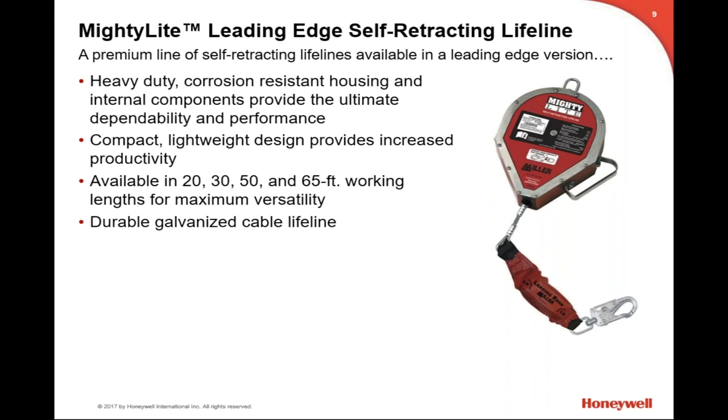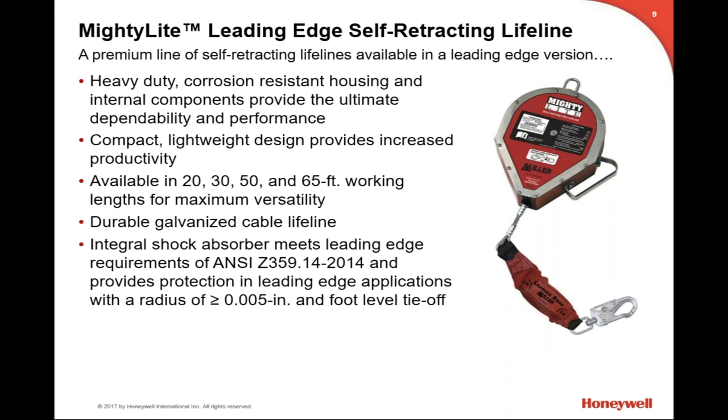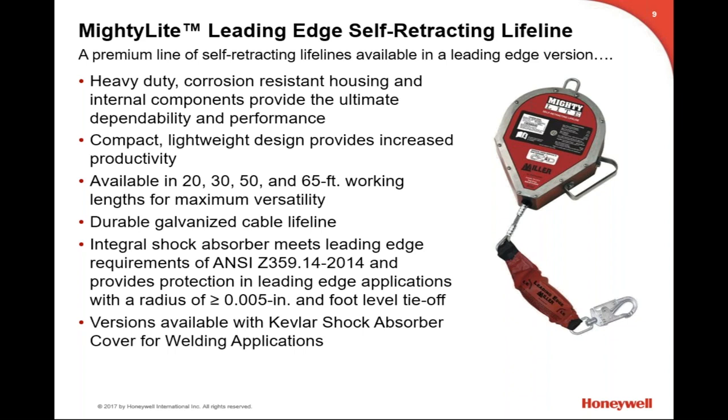And again, the most important thing to recognize when you're purchasing leading edge equipment is the integral shock absorber. Every single piece of leading edge equipment needs to have that integral shock absorber built into it. So we also offer it in versions with the Kevlar shock absorber for welding applications. So that is the information on the leading edge solutions that we have for your fall protection needs.